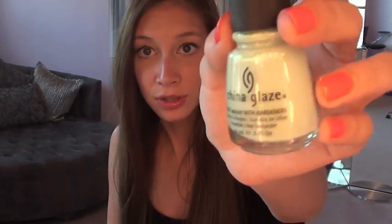Then I have some more random favorites. The last thing I have related to beauty is the China Glaze nail polish in Refresh Mint. And this is just a minty green color. And I wore this all month. Seriously, I didn't change this nail polish, so I really, really like it.